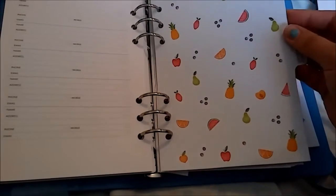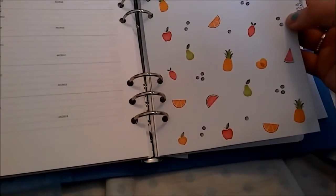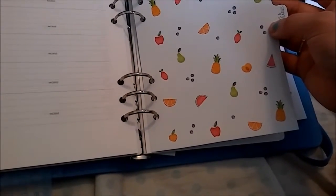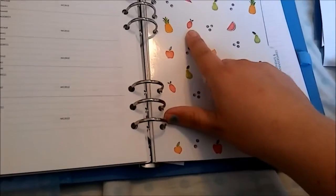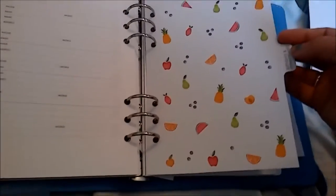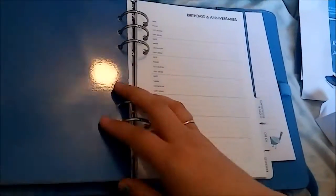I'm a little disappointed because I don't see my favorite one. You got blueberries. There's no strawberries. Maybe that's supposed to be a strawberry. I don't know, but cherries are my favorite, and I do not see them on here. At least there's pineapple. I don't see any cantaloupe either, my second favorite.